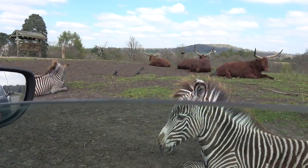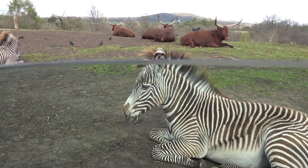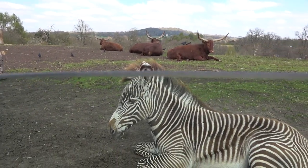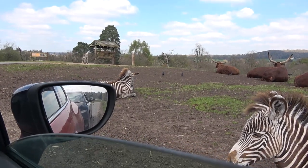So we've got some more zebra just over here. Zebra, zebra, however you want to say it. Over in the States, I know they say zebra. I know we're here in the UK. It's just I go to America that much that I've heard them say it that way. But yeah, just having a chill out. These are a lot more relaxed than the ones earlier on that we saw on the reserve.